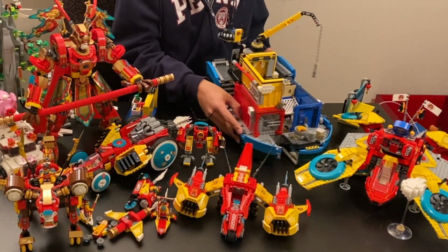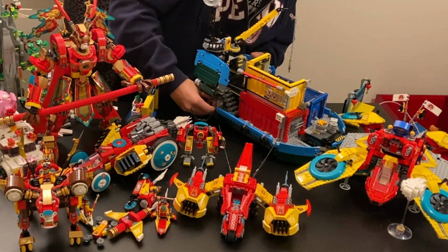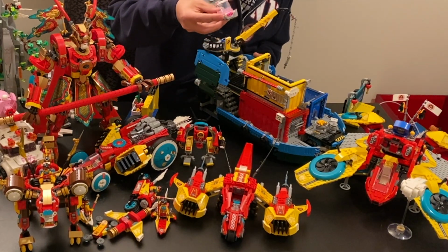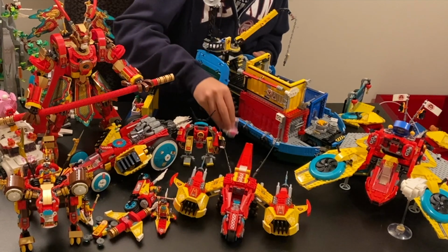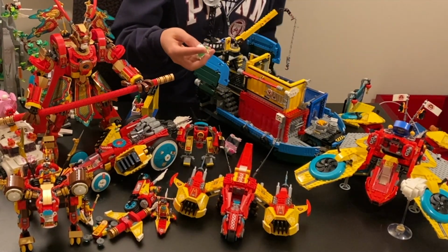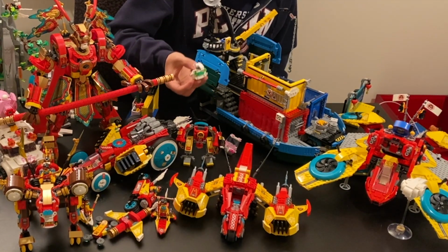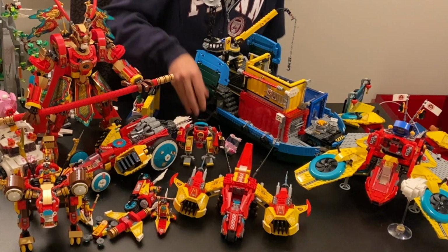If you'll notice, these side panels over here can fold up, and you can remove these vehicles, like a small little hover boat for Pigsy right here. And on the other end, you've got a little mini dragon horse bike for May in a very similar fashion to the old Nexo Knights hover horses.